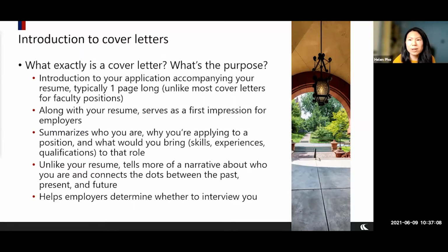Unlike your resume, the cover letter tells more of a narrative about who you are, and it helps to connect the dots between your past, your present, and your future. If you participated in the resume session before this program, you'll know that on a resume you can summarize a lot of your experiences, include the highlights, and talk about a couple of achievements, but it's really not a space for you to tell a whole story and explain certain things, to explain how you went from one thing to another, and how all of these experiences now lead you to want to apply for this job at hand.